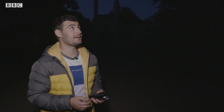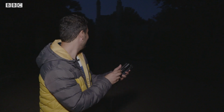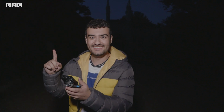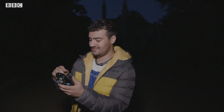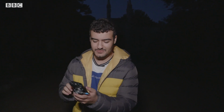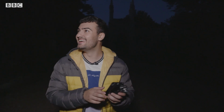It's getting dark pretty rapidly now. There we go. Can you hear that? So there we go. So that's a pipistrelle. Most likely a common pipistrelle, because we've got it at about 45 kilohertz. That was awesome.